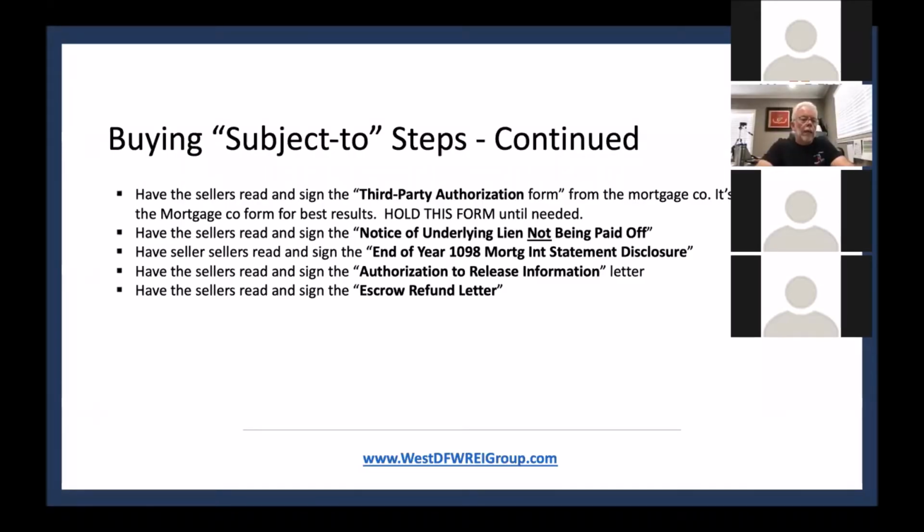Have the sellers read and sign the escrow refund letter. This is your explanation to them and their acknowledgement that they will not get the escrow refunds in the future, and that they are assigning your current escrow account to you. So all that taxes and insurance has been paid into the escrow account so that come the end of the year when it's time to pay, the money is there.